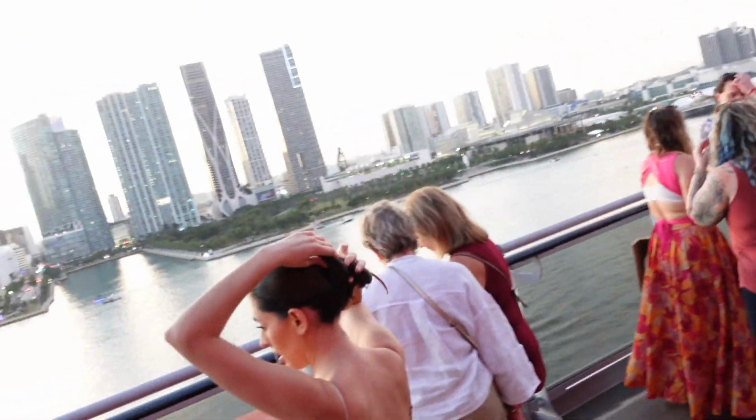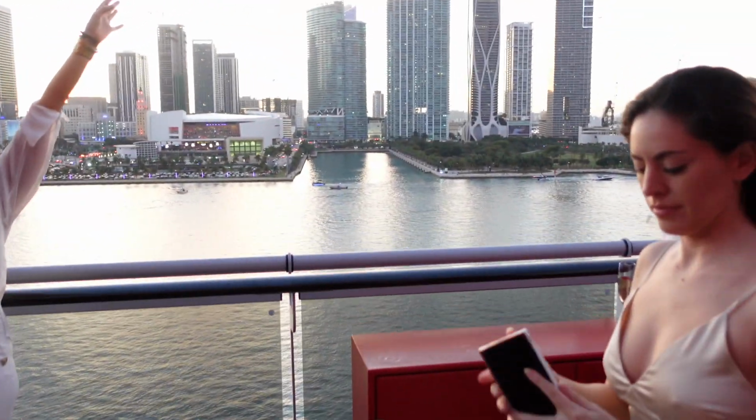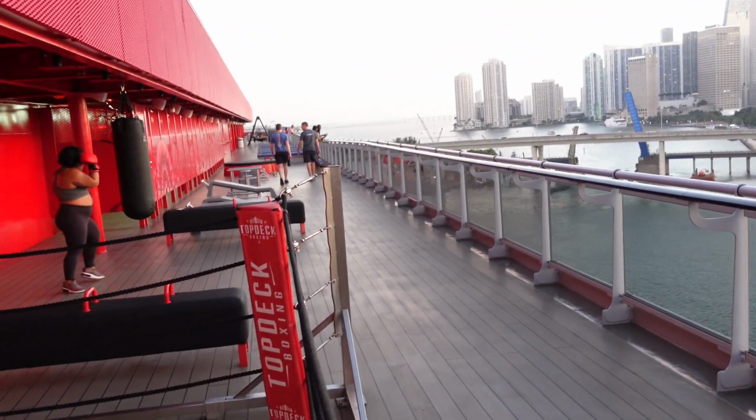We are now heading off. It is embarking time, I guess that you call it. So we are out, we're moving, we're leaving Miami Bay. You can see the party's going on. The girls here, just over here doing some work. And we're leaving. We're actually turning very slowly. Here we go. It's now time to head off on the Virgin Voyages Caribbean cruise.